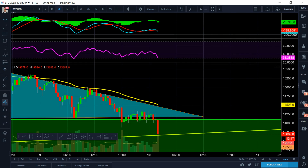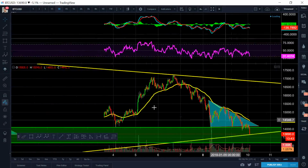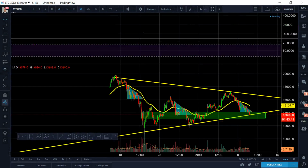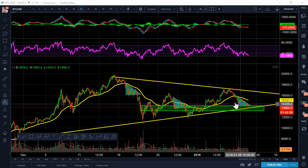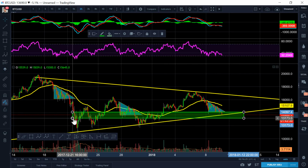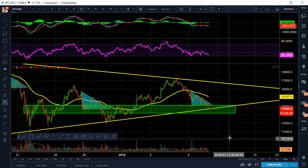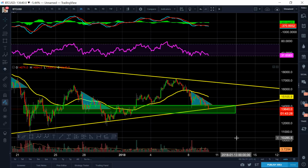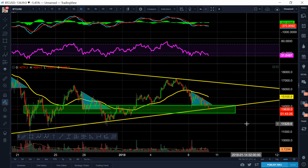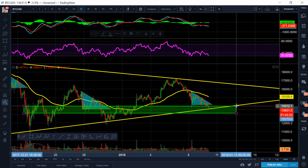So now we're basically waiting to see this buy zone right here is what people will be heavily waiting for. So as much as we want to see it go lower to the 11 to 12K ranges, or even the 8K ranges, I don't think it's going to happen, guys.